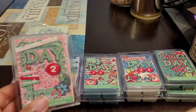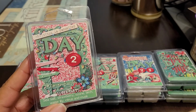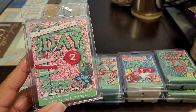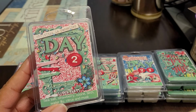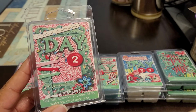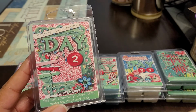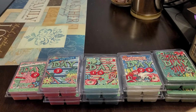So I have day 2, and day 2 was one that sold out very, very quickly in the pre-order. So I'm very happy that I was able to grab some in the pre-order and to get a couple more in the RTS, because it's a really good blend. It's sea salt, strawberry, ozone, birch, water lily, citrus, and musk. And this scent is a nice outdoor fresh scent.